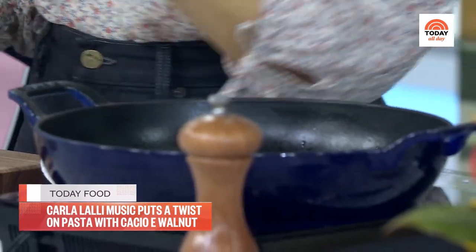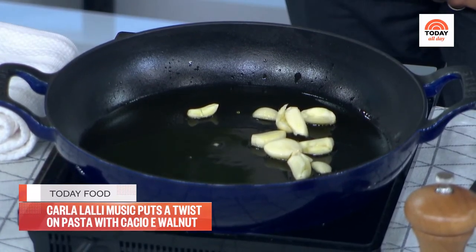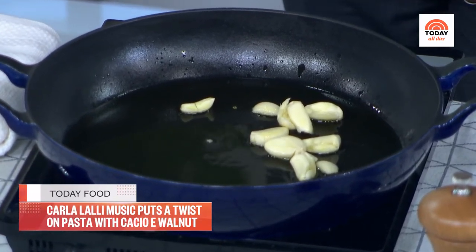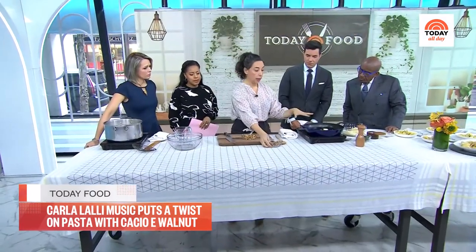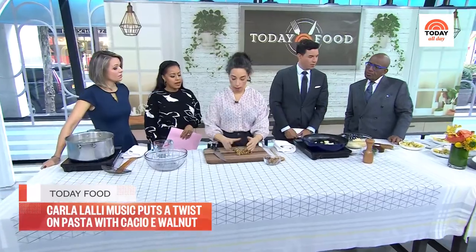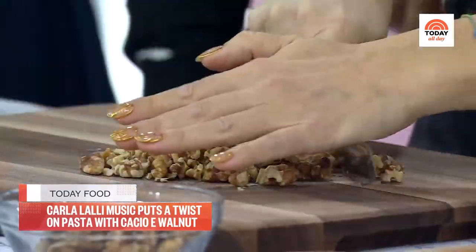Wait, you didn't crush them as much. No, so these are just going to toast like that, and I'll press down on them while they're going, or maybe one of you will press down while they're going. And then instead of toasting the walnuts in the oven, I toast them in the pan with the oil and the garlic. So they pick up all those flavors and infuse. And that really gives a crunch.